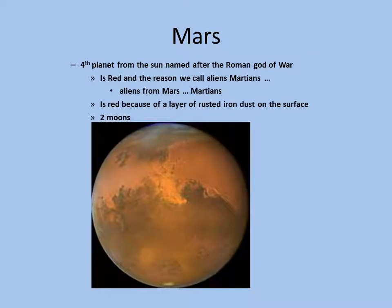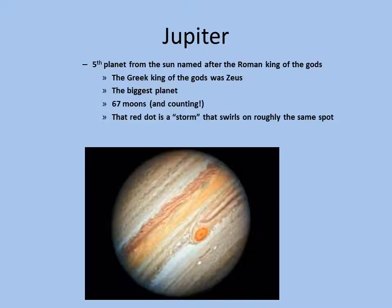Mars is the 4th planet from the Sun and is named after the Roman god of war. It's red and is the reason we call aliens Martian. Aliens from Mars, Martians. It's red because a layer of rusted iron dust sits on the surface that reflects the light of the Sun, and it has 2 moons.